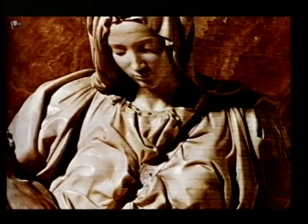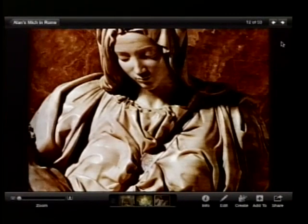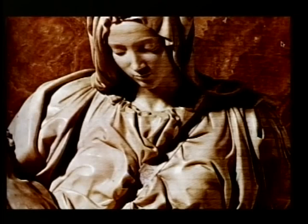And Michelangelo had overheard, when this statue was unveiled, that someone said, oh, this must have been done by another sculptor, a rival sculptor. And so at night, he went into the building and carved out in Latin, Michelangelo Buonarroti, a Florentine, made this. And he regretted that later. He said, I'll never sign another thing again. He didn't say why, but he said that was the case.